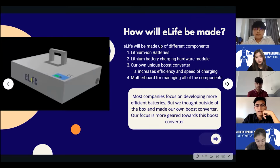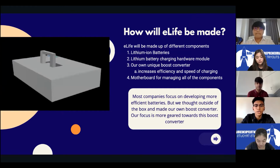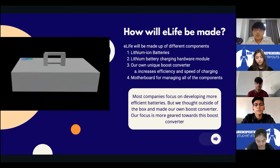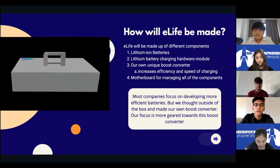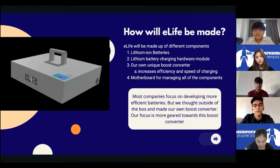So how will Elife be made? Elife will consist of four main components: lithium-ion batteries, lithium battery charging hardware module, our own unique boost converter, which is going to increase efficiency and the speed of charging, as well as a motherboard for managing all the components. Elife will also come equipped with a circuit breaker, which is going to stop battery from overheating or exploding. And Elife will be fireproof and waterproof, so our customers have nothing to worry about.